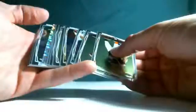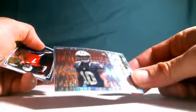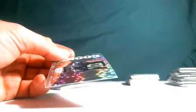Refractor for the Rams, Tavon Austin. Ooh, we got a Pulsar 1985. Got our first ODB too. Pulsar for the Saints, Brandon Cooks. Jersey number 10 of 25. Brandon Cooks Pulsar. Decent hit there.